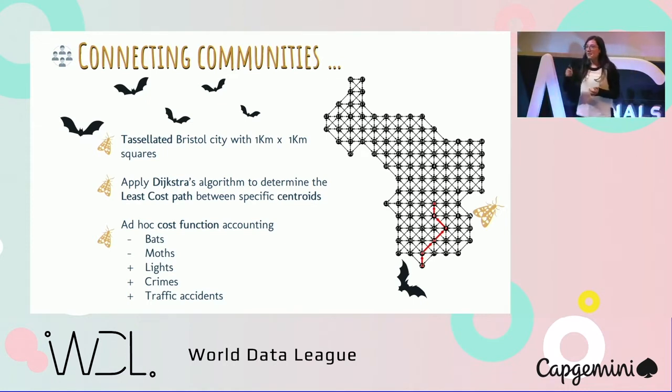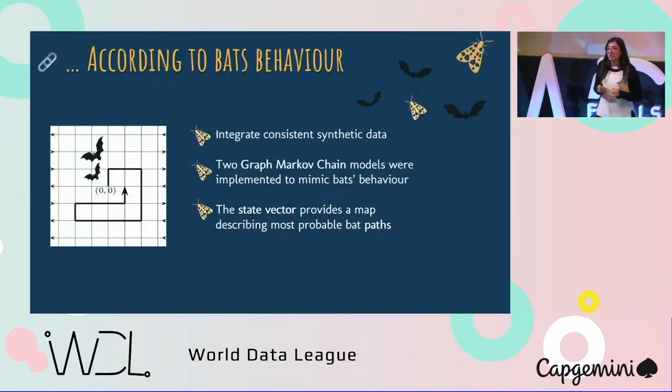That's why the cost function that we built is taking into account not only the number of bats and the number of moths, which are the main source of food for bats, but also the number of lights already on in that particular place, the number of crimes happening on a particular box of the map, and the number of traffic accidents happening in that place. And this is a solution for a static problem.